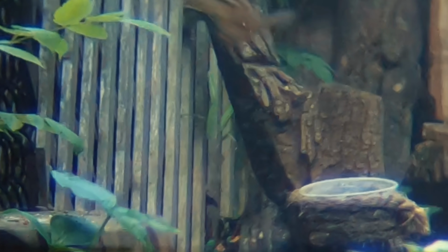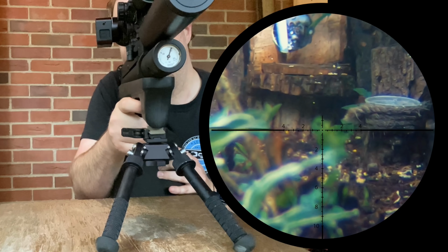The foliage is really coming in, and I need to keep these shooting lanes pretty clean. I was able to stick one through the lettuce and right into the meat on this one, but I typically don't like to shoot through anything. A few leaves, though, are no big deal.